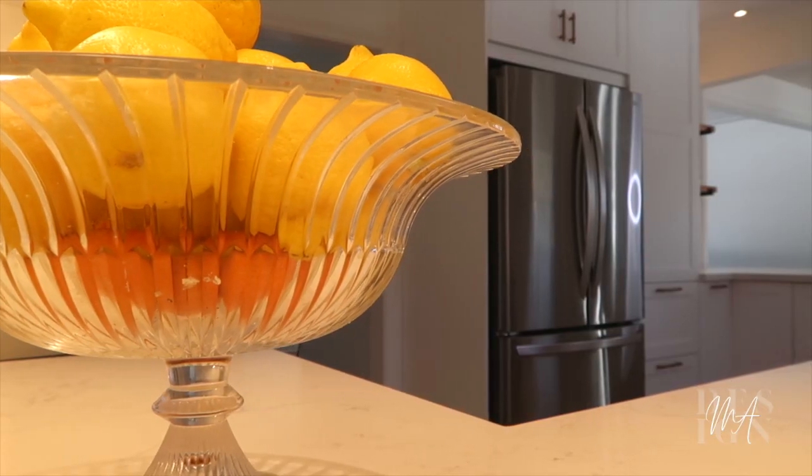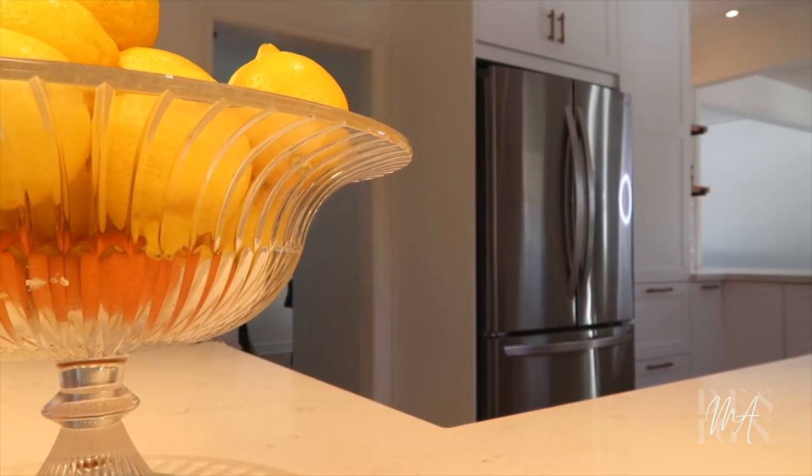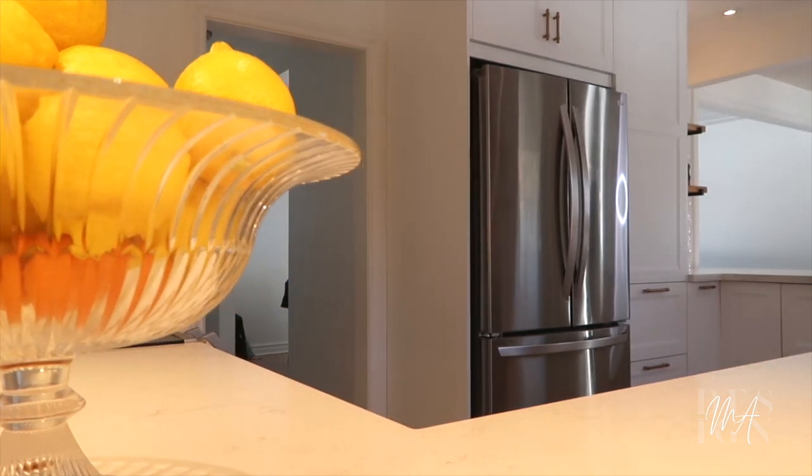One of the things to consider when designing your new kitchen space is to really think about your personal family and your lifestyle and the way you're gonna use your space. So even though a lot of people right now would wanna tear down walls and open things right up, this family knew that they wanted a little bit more privacy and a little bit less openness when it comes to the way that their kitchen interacts with the rest of the space.